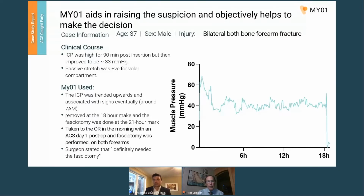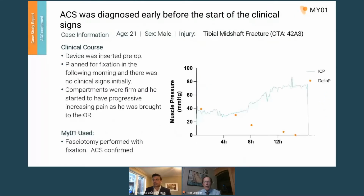the clinical picture. This is another one that really showed how this device can read it as far as measuring the compartment pressure much sooner than you can clinically. It's a tibial midshaft fracture. The device was inserted pre-op, so planned for fixation the following morning, not a compound injury, not a concern, put in IMCU, and followed along very carefully.